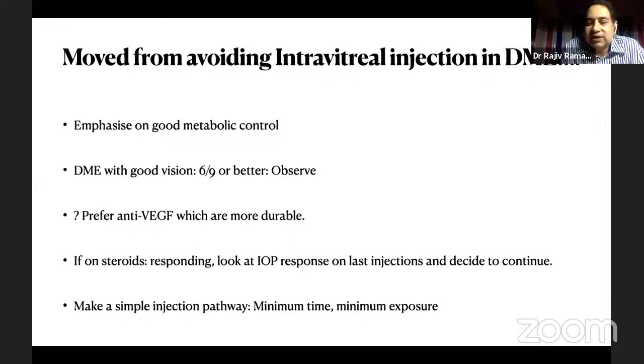However, you should emphasize good metabolic control. In my last talk, I did mention that many of these parameters have an effect on the retinal thickness also. Yes, DME with good vision, you can safely observe. Now, whether to prefer an anti-VEGF which is more durable is a query, because we still don't have approval of Eylea for diabetic macular edema. But that's something we will look for.